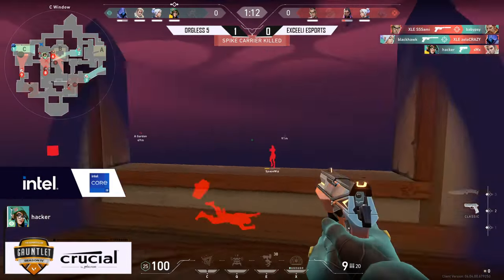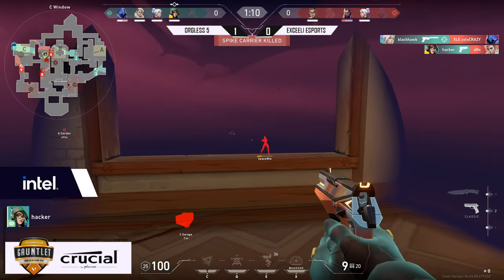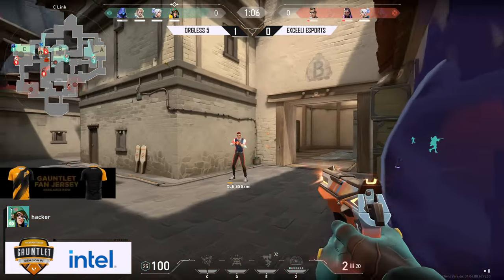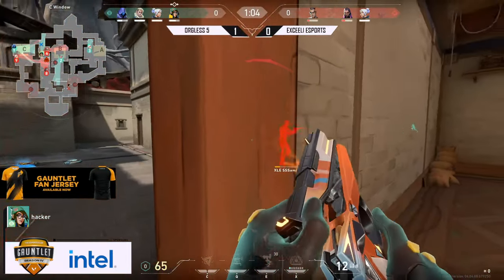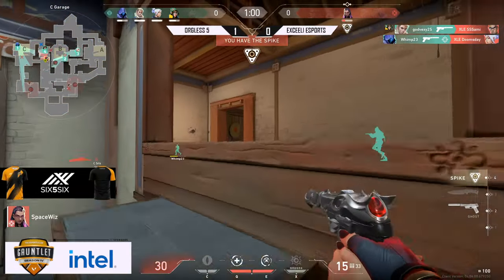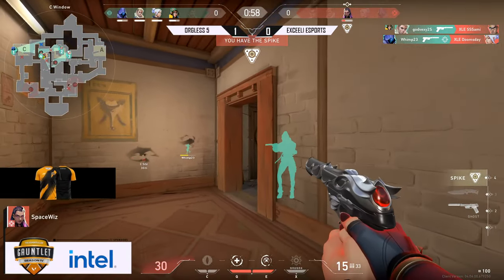Here's Sami trying to get one. He will get one, but immediately Blackhawk and Hacker respawn on other spots of the site. Oh, he gets it! Hacker, no! Supposed to get that kill. Oh my god, the Classic is so good.